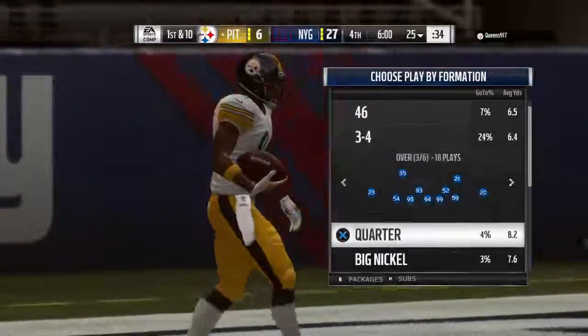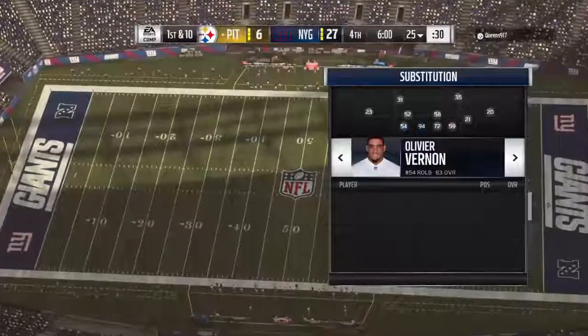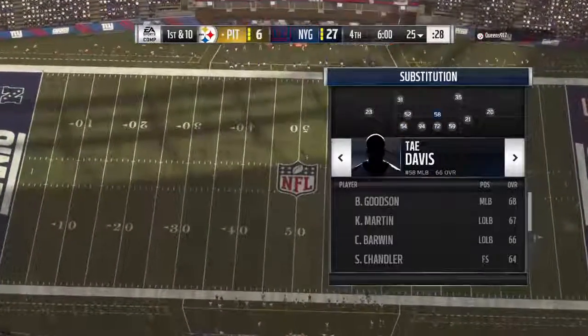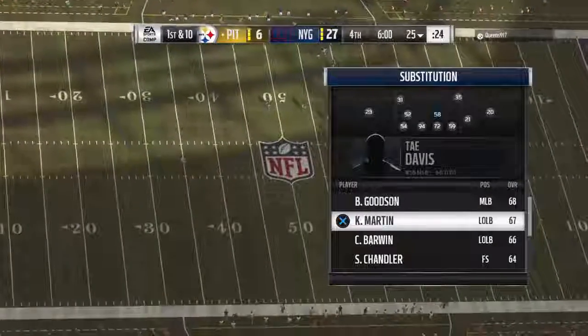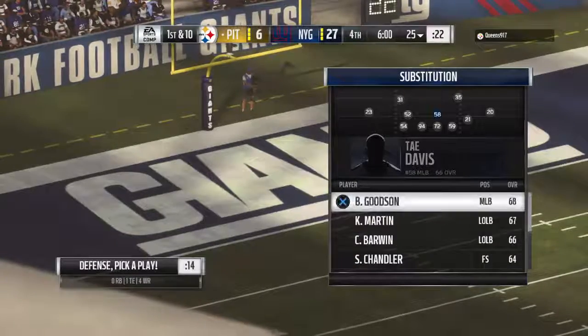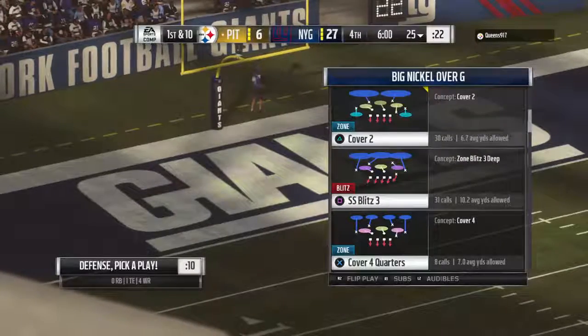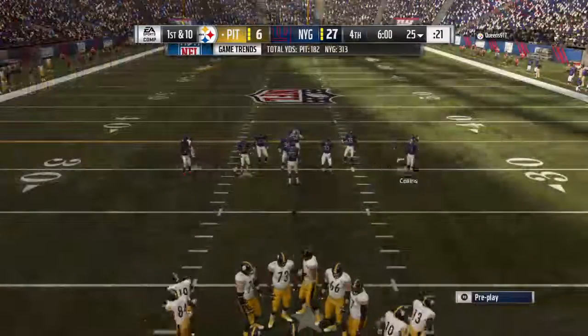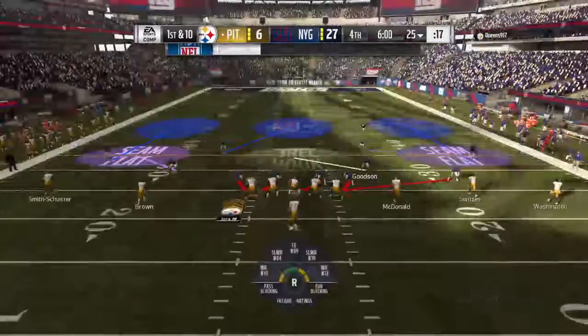And with 3 interceptions thrown already, we'll see. Do they rely more on the ground game here? They may have to change things offensively to try and settle things down, not just for the guy throwing the ball, but for the rest of the offensive unit, because their confidence has to be shaken a little bit. And you just wonder, is the backup going to start to warm up a little bit over on the sideline? Big Ben and the Steelers with a 1st and 10 at their own 25-yard line.